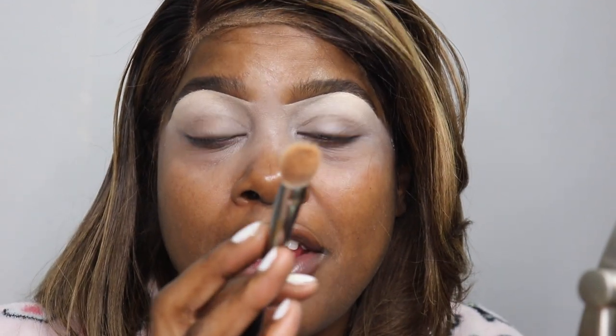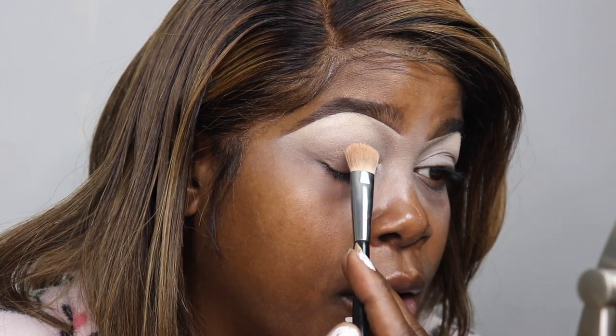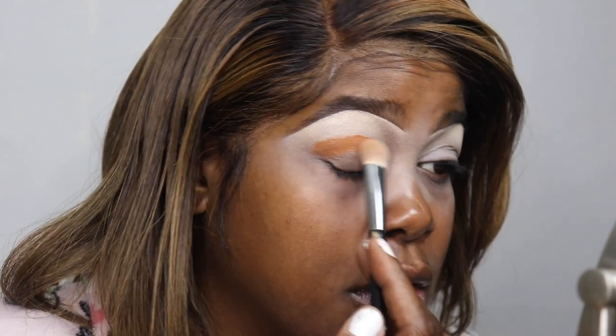So I take this same thing, as you can see, I got the darker color in the tip. I use more of this tippy part for my white and dab and do all that. But then when I go in with this, I use the other side. I use both sides, but whatever the case may be, I'm gonna go in with it and I put it on the flat side and then I go around my eyeball. This is just my foundation.